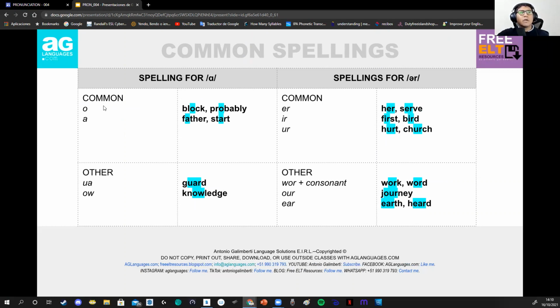All right. What about the vowel? Common combinations or maybe letters that we are going to see when we are producing this sound in English spelling, O and A, block, probably, father, start. Other possible combinations, U-A and O-W. Guard, knowledge.